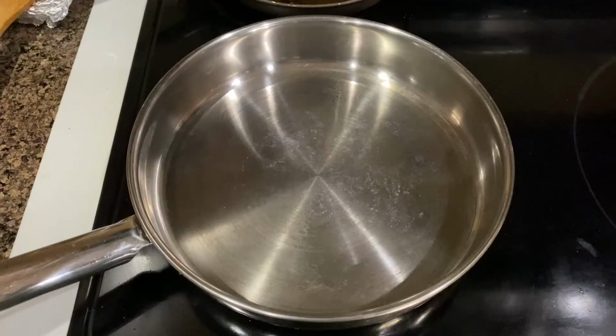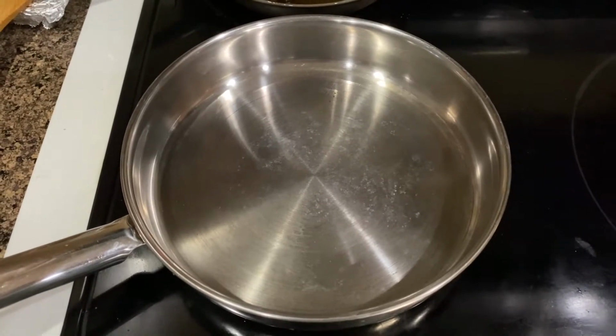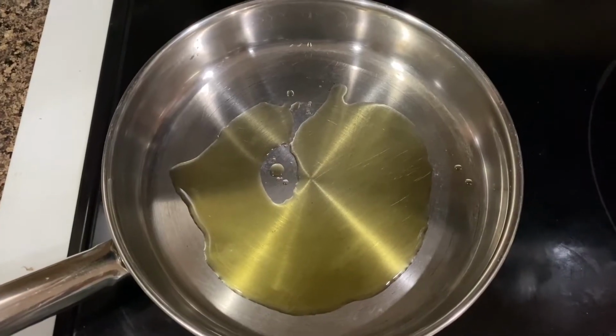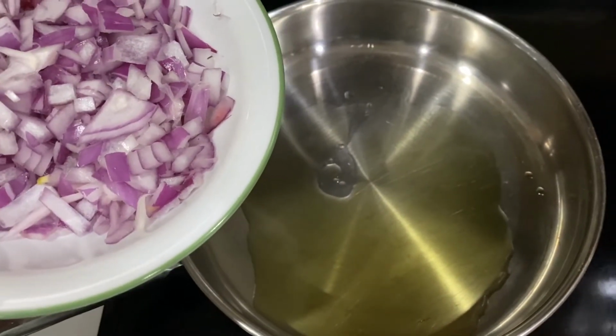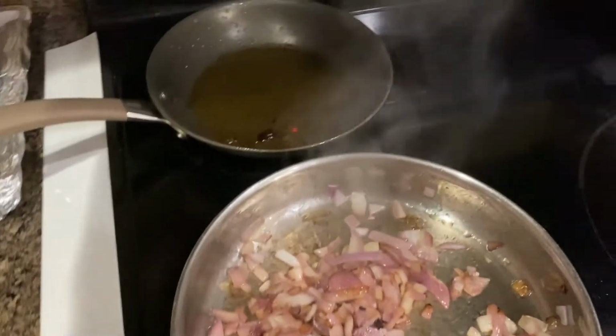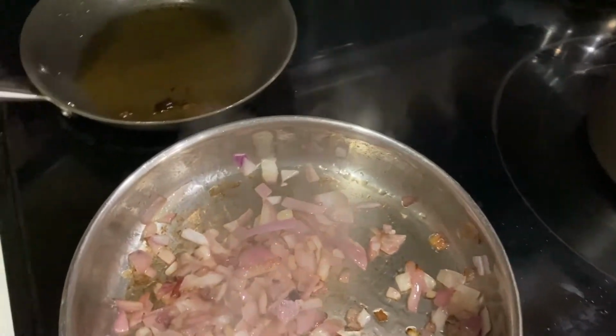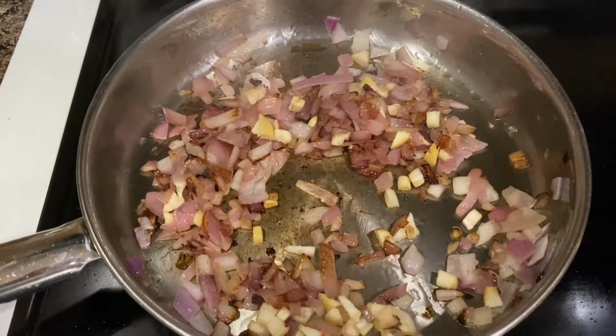Now, in a large skillet or pan, you're gonna pour 2 tablespoons of olive oil. Then go ahead and set it to medium-high heat. Now you're going to add your onions and saute it for 3 to 4 minutes. So once the onions are sauteed, you're gonna go ahead and lower the heat to medium and add your garlic. And then you're going to cook the garlic for about 2 minutes.